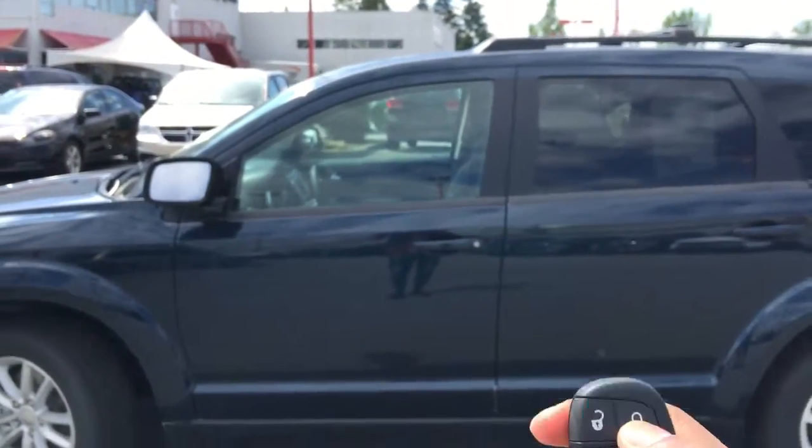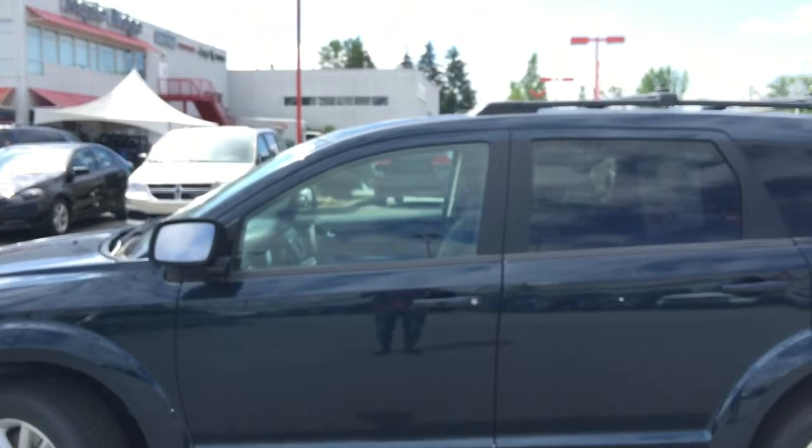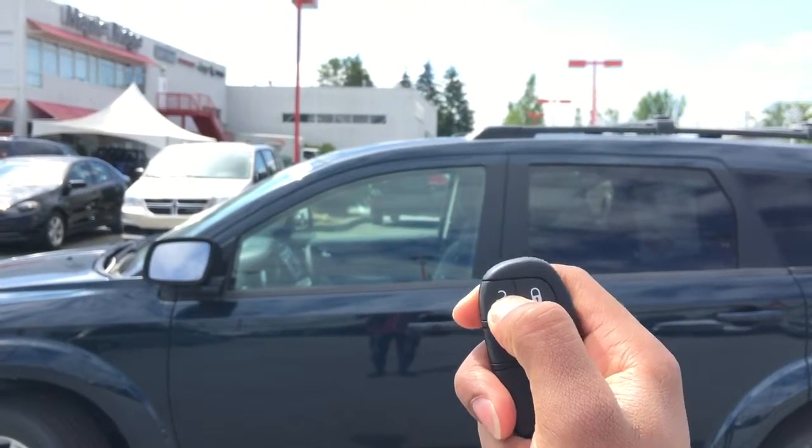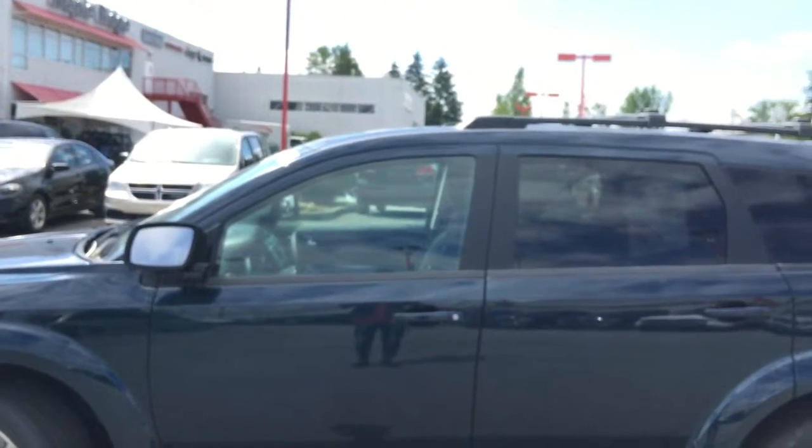As we're about to step into the vehicle, I want to point out something cool on the remote. It is great. You just press once to lock the whole vehicle, and you press unlock once to unlock the driver's side, and another time to unlock the whole vehicle.